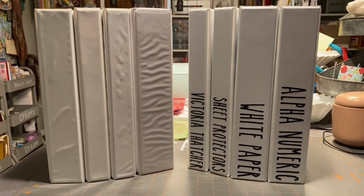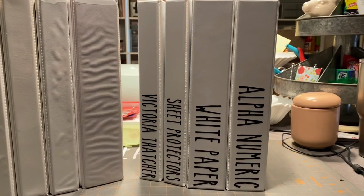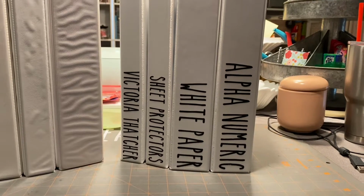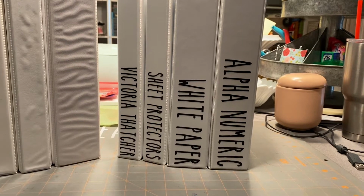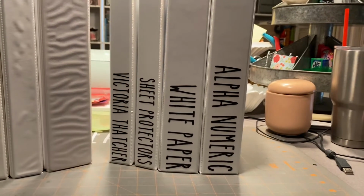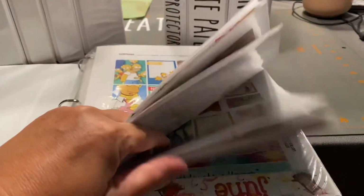The project that I was working on is taking these 4 binders and transferring the content over to these newer binders that I picked up at Walmart, and getting the spines labeled with the content. You see there, Victoria Thatcher. She was a very talented lady that I followed on Facebook and YouTube, and she made really cute planner layouts, and so I have a lot of her work in here.